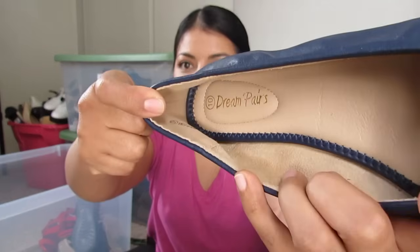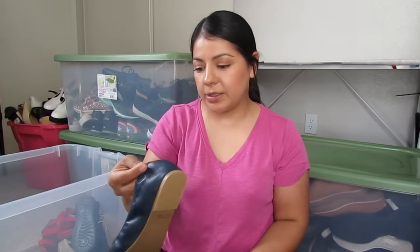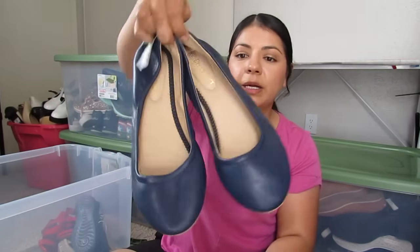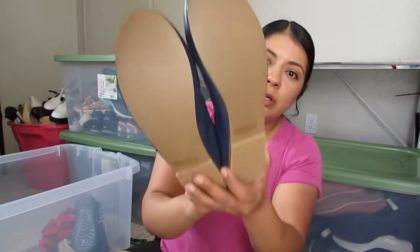Here we have some more Dream Pair shoes. Again, I don't expect to get much for these. Usually I sell them for $18, sometimes $20 if I'm lucky. And when I'm really lucky, people will buy them full price at my listing price, which is usually about $24. These were $4.50, and they are a dark blue color. And again, they look like new, because that's the only way I will pick up Dream Pairs, if they look like they've never been worn.